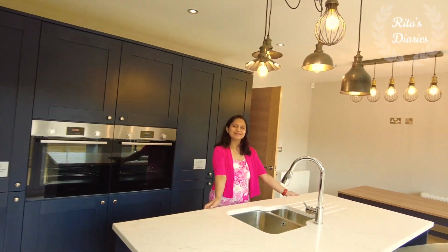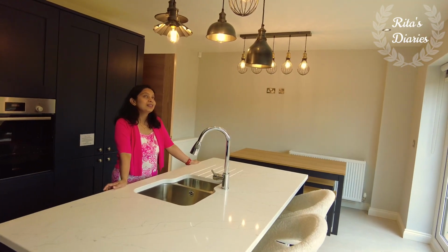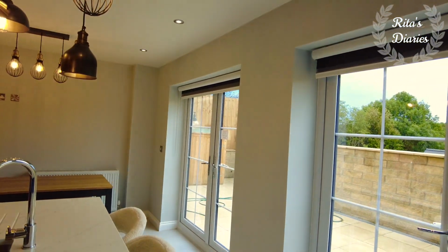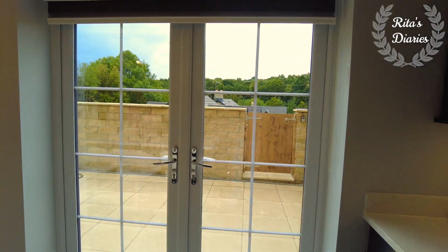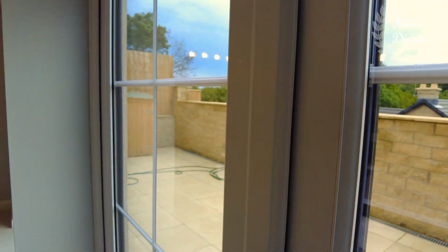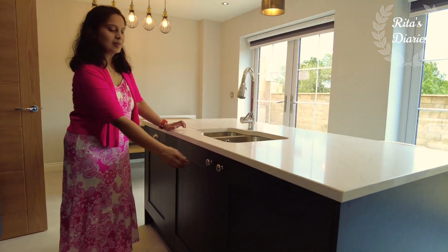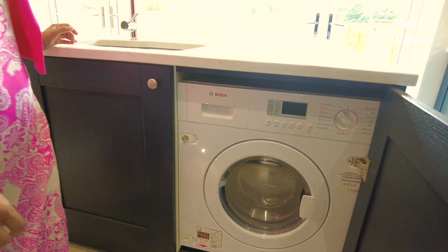Show home kitchens are very attractive and always well maintained. We can actually get plenty of ideas how to keep our kitchen and design them. But would you really like to have the wash basin fitted in the center of the kitchen like this, or would you like it to have fitted in some corner space? Give me your feedback in the comment section. So at the bottom of this worktop, you're getting the space for the washing machine, dryer and also the dishwasher.